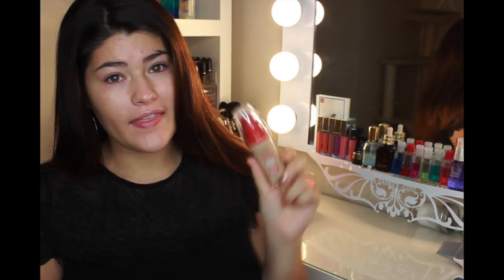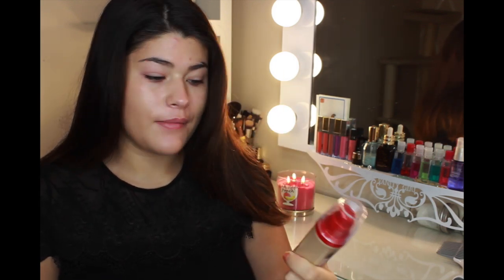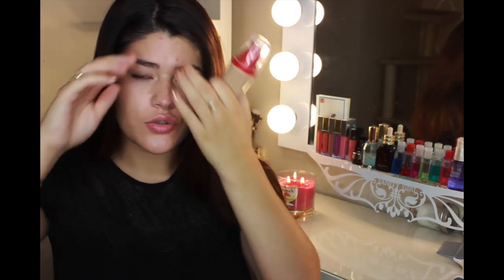typed in the foundation that I'm currently using, which is Estee Lauder Doublewear, and they matched me up with a foundation that would be as good as Doublewear or better. So this is the one that they came up with, and they gave me the shade and everything, and then I just went to the store and bought it.